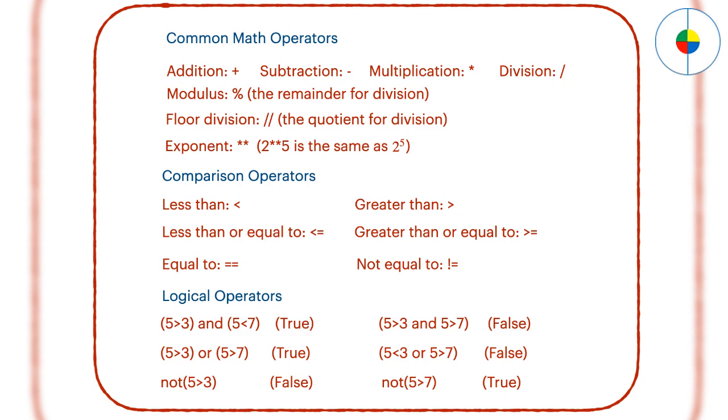Similar to math, Python has addition, subtraction, multiplication, and division operations. In addition to that, Python also supports modulus, floor division, and exponent operations. Similar to math, Python has equations and inequalities, although the symbols are not quite the same. Python also has logical operators. The commonly used 3 logical operators are AND, OR, NOT.